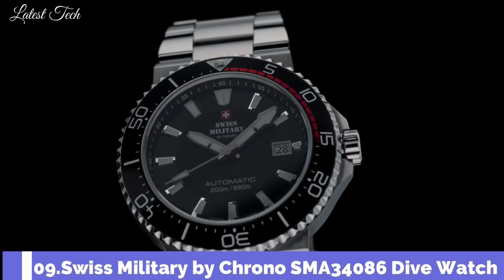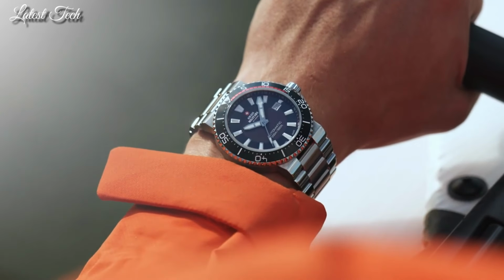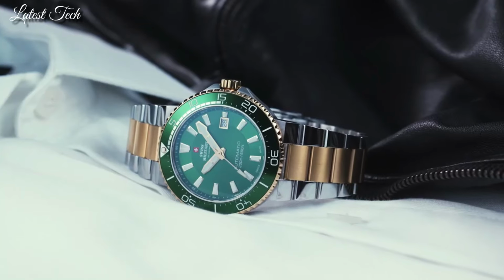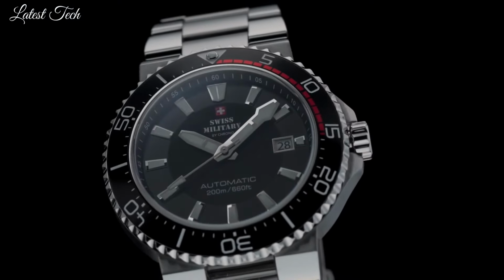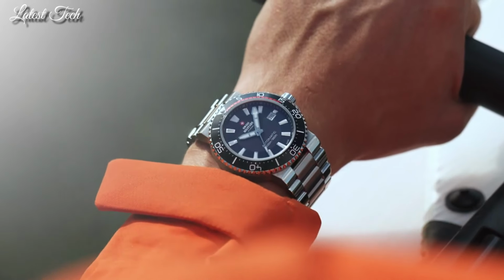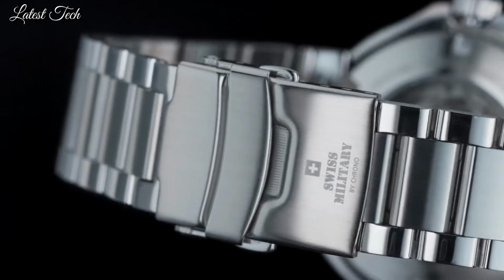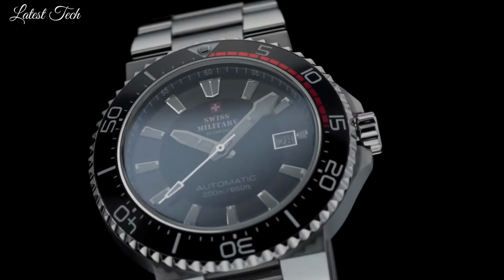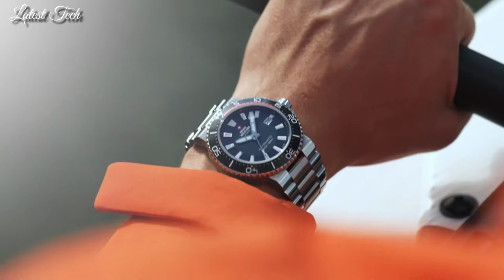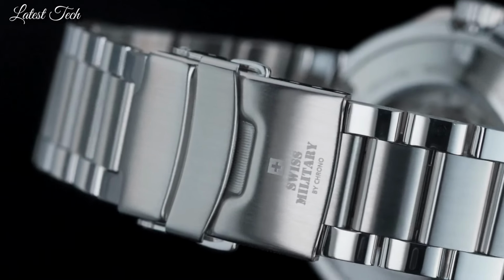Number 9. Swiss Military by Chrono SMA34086 Dive Watch. This robust, automatic dive watch is the perfect companion for your outdoor activities and everyday life. Whatever the occasion, be it casual, sporty, or elegant, this high-quality automatic watch with its sporty watch design always impresses. What's more, this timepiece is fully packed with high-quality features fit for a truly rugged, Swiss-made sports watch. Tough stainless steel case, scratch-proof sapphire glass, screw crown, rotating bezel, Swiss-made automatic movement, water resistance 200 meters.